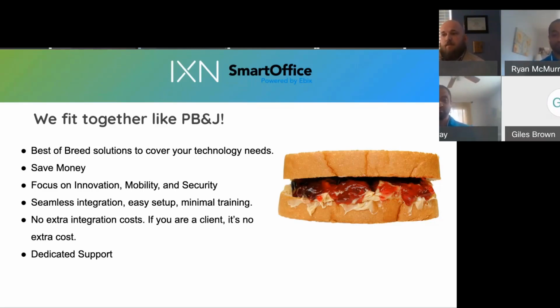But yeah, from the IXN side, we've really tried to make this easy. You want to make technology easy. You don't want technology to be something that's an extra headache. And so we've made this a very easy integration. There's no agent setup that needs to happen. We just set it up and it's available on the platform. I want to emphasize that it's very easy. You just talk to our staff, we'll get you all set up, and there's very minimal training needed on that. We can provide some info on that as well, and there's no extra cost, as long as you're a customer of both platforms.